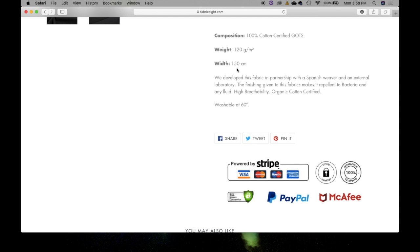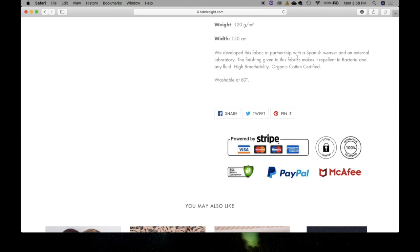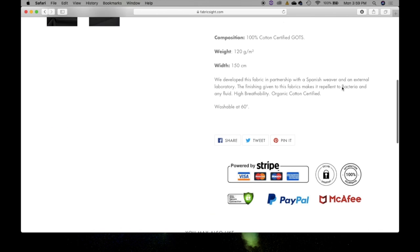The next is the width. It is 150 centimeters, and they explain here that it was developed with a partnership with a Spanish weaver and an external laboratory. Okay, that's what I was telling you about. Labs and experts are the very few people and institutions that could perhaps develop some sort of technical material. Okay, so it's very important for them to be highly breathable, and it is best if the cotton is organic and certified. And they have several payment options.